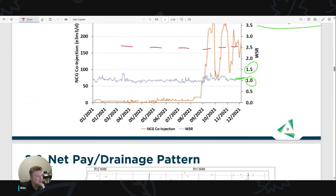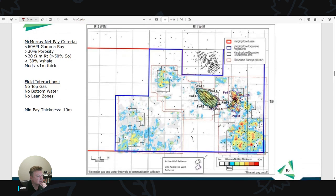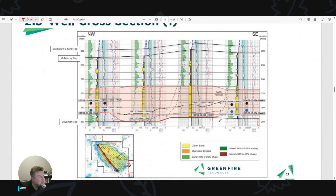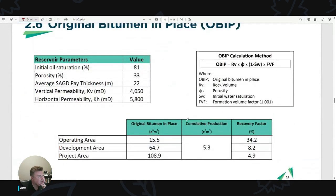They have some slides here about the seismics, how they basically look at the different bitumen pays. This is something I'm really interested in. I want to better understand the pay. I looked at this, and they have initial oil saturation of 81%, so that's very healthy. That's very typical. Porosity 33%, so that's typical. Average SAGD pay thickness 22 meters.